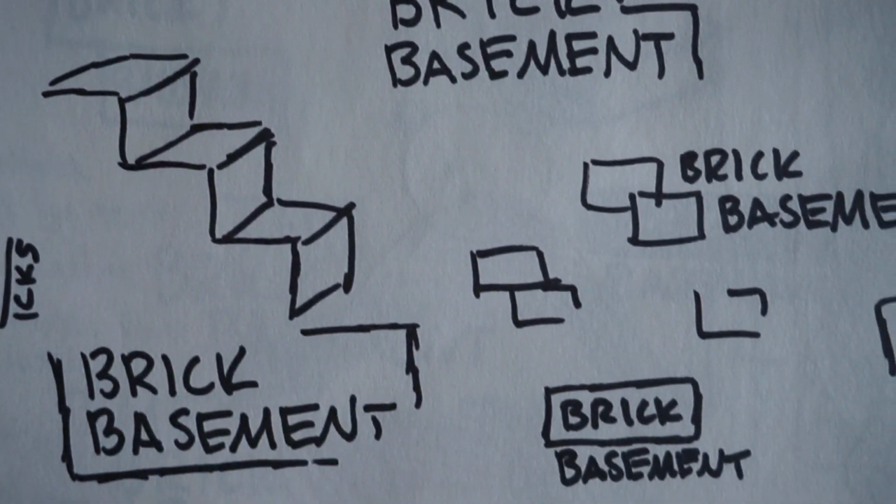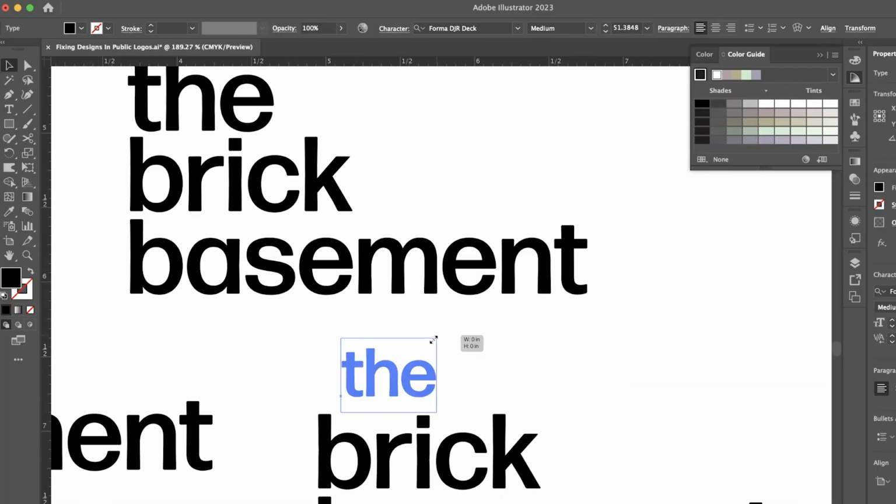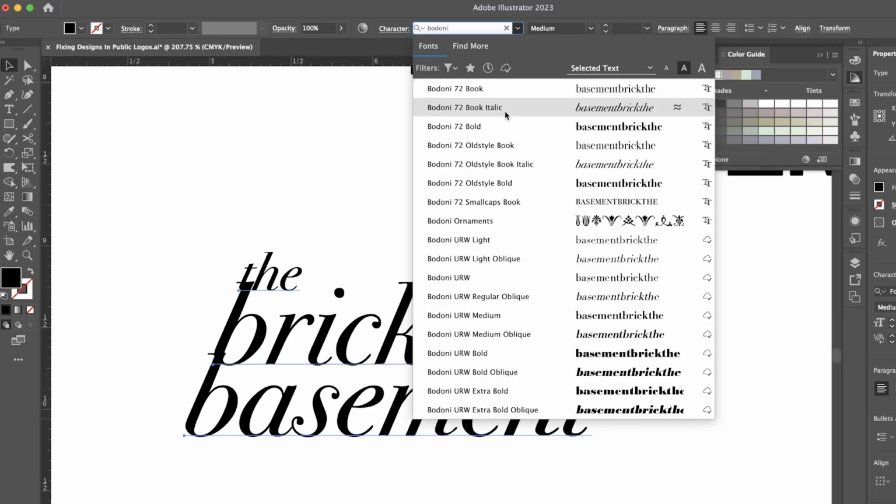For the last logo, the Brick Basement, which was an antique shop, I knew for a fact I was gonna keep it typography based. Mostly because antique shops don't really have a traditional or stereotypical icon where when someone sees it, they know that's a place where I can buy old shit. After some quick sketches, I realized I could actually stack the type in a way that makes it look like stairs going down to a basement, which I thought was really clever and a subtle way to show that idea.